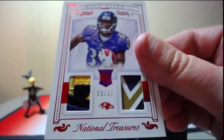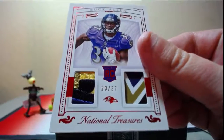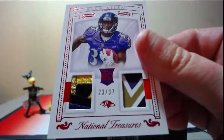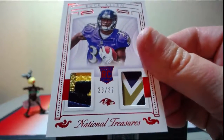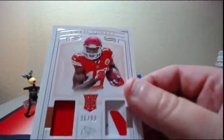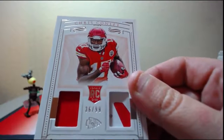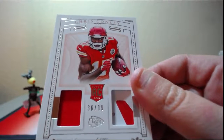For the Ravens, 52 says, get off the field. 23 out of 37, logo patch and glove. Nice card. Nice patch on that one, definitely. Oh, yeah. All right, we got Chris Conley for the Chieftains. Louis the Lumberjack, 36 out of 99, jersey glove.